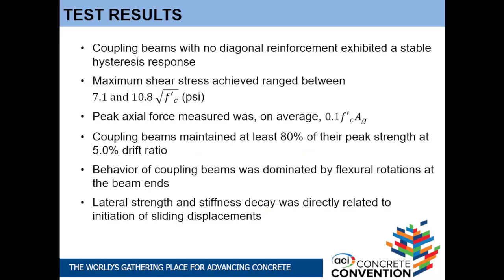Summary of the test results, we can get a fairly stable hysteresis response at high shear stresses for all the tests that range between 7.1 and 10.8 root of f'c. Because of the axial restraint, we got actual compressive forces developing in the coupling beams that were on average about 10% of the product of f'c times the gross area. We got at least 5% drift ratio before we got 20% strength decay.